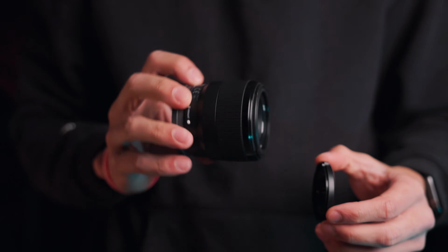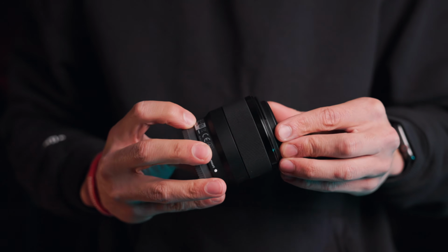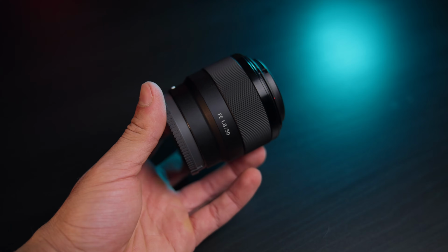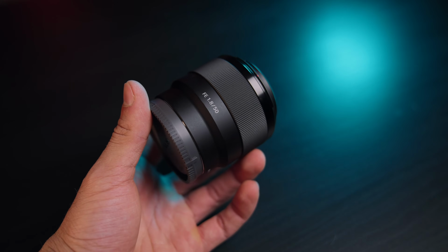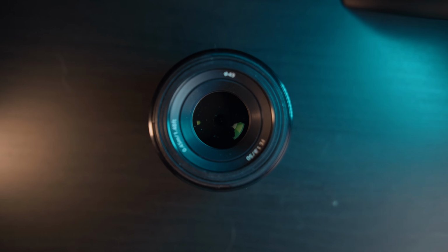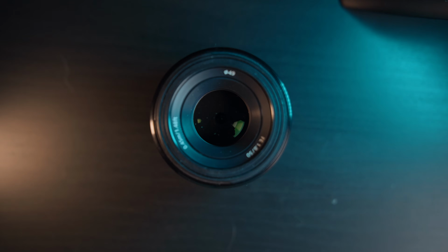Now the next lens that I have, and this is the last lens that I actually take with me, is this little guy right here, the Nifty 50 Sony edition. This is the Sony 50mm f1.8 lens. Again, super, super compact. It's great for portraits, it's great for pictures, some B-roll. It's just a lens that doesn't take too much space, so I just carry it with me because it comes in clutch, especially in low light, because it can stop down to f1.8.